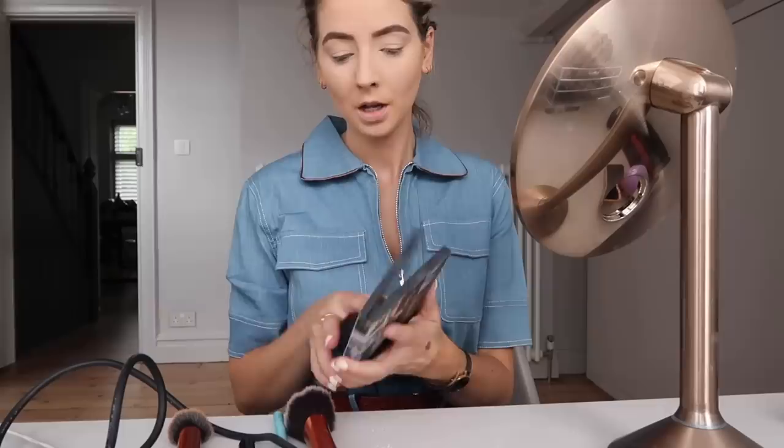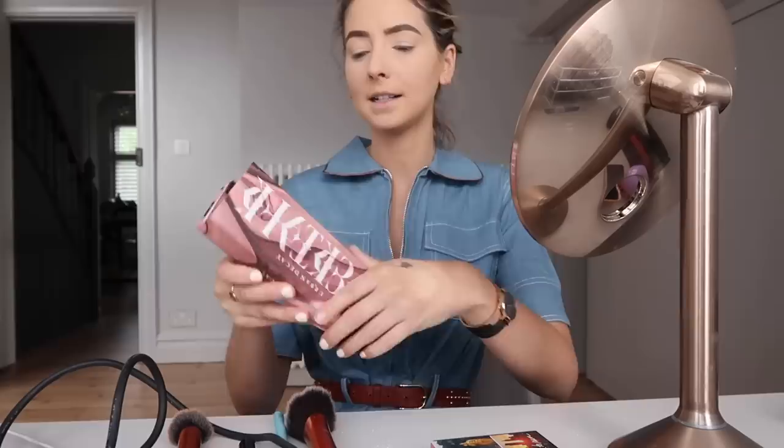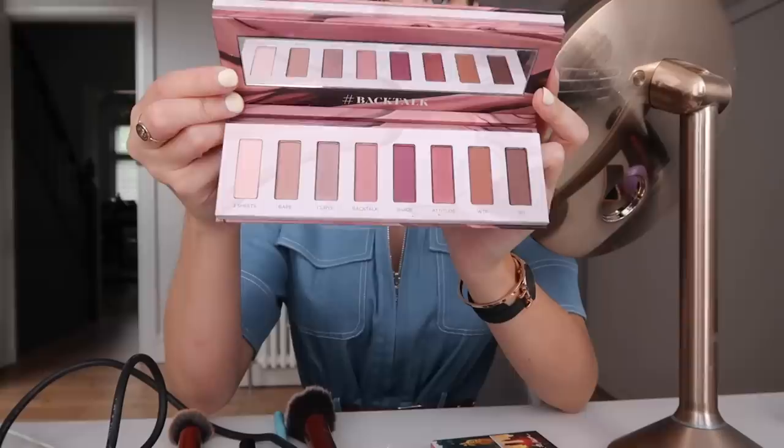I think I'm gonna use the Urban Decay Born to Run palette, or let me see if there's another one that's fairly new. I might use this one actually. This is the Urban Decay Back Talk and it has some blushes on one side, a mirror in the middle, and then some really pretty pinky purpley shades. So I might go down that route today. Why ever not?